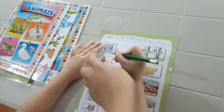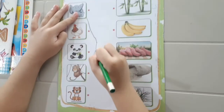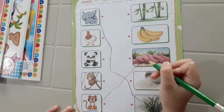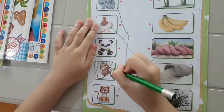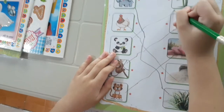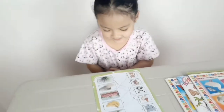This one is what? Elephant. And the elephant eats what? Grass. Good job. And next is? Tiger eats meat. Wow. And then chicken eats rice. Wow. And the monkey eats this one, banana. And the panda eats the bamboo leaf. Wow! Very good! Very good!